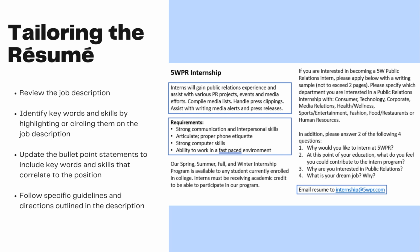This slide demonstrates the 4 fundamental ways you can ensure you are creating an effectively tailored resume. Start by reviewing the job description to get a better understanding of what will be asked of the individual in the role and what the company's priorities are. This will help you decide what experiences to include on the document and in what order. Do they fall in the need to know, want to know, or nice to know categories?